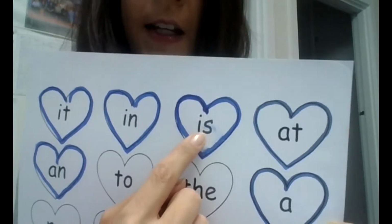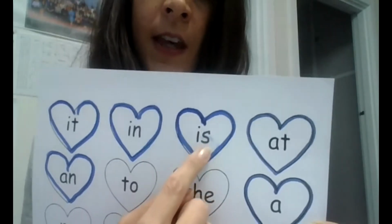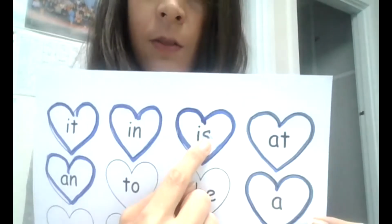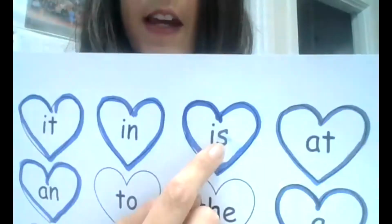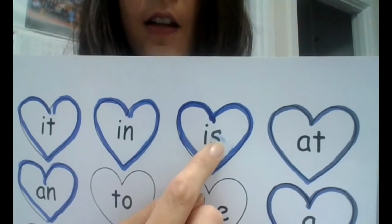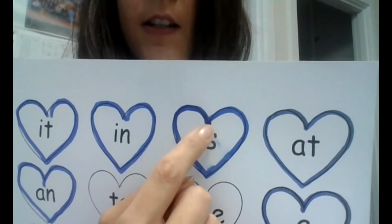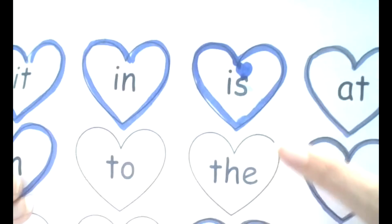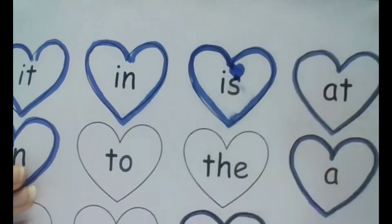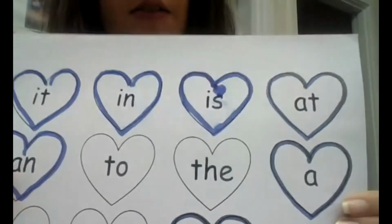So that is a real hard word because the S is making a Z sound. So we want to remember that it's an S and not a Z when we write "is". Sometimes you can put a little heart above the S to help us remember that. So we could do it like this, a little heart above, just so that you remember that that is a special sound.